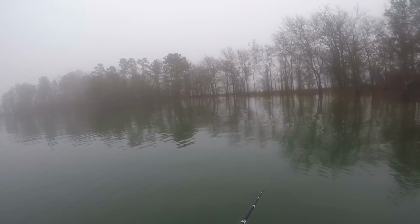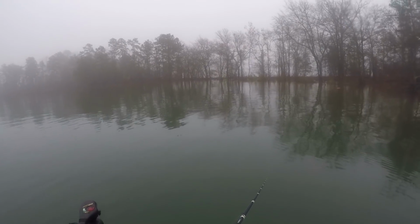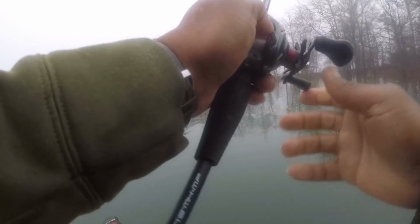You gotta just throw out in the open, because they'll sit out there in the open and do their thing. Because with it being flooded, the water high. I mean, the water temperature is 54 right now. But they can get all up in those little tree bushes, so we want to make sure we check them all, because there's no telling where they'll be hiding at.